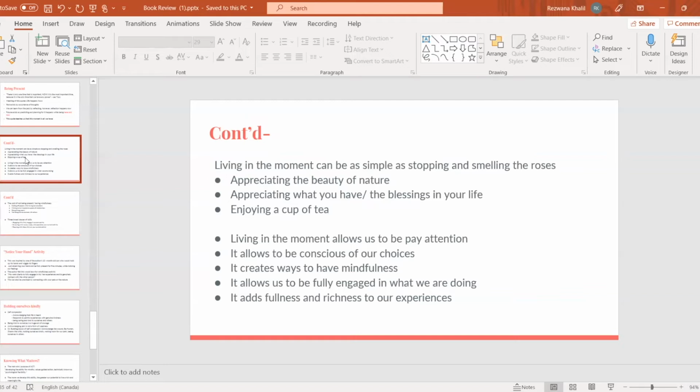And the ACT model teaches us that living in the moment, acknowledging the blessings and enjoying the moment are really important tasks. Living in the moment allows us to pay attention, and it allows us to be conscious of our choices. And I think this is really interesting because when we pay attention and we fully engage in an activity, then we are creating mindfulness and we are conscious of our choices and the decisions that we make.